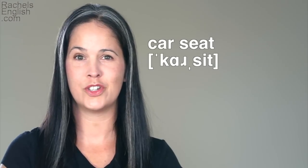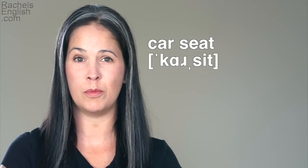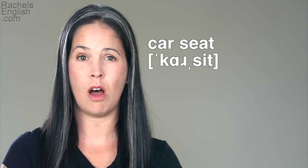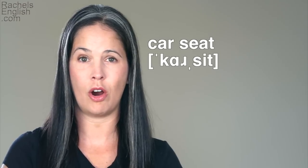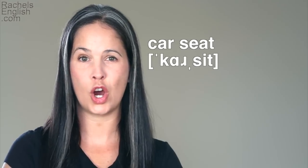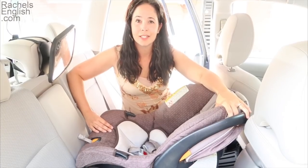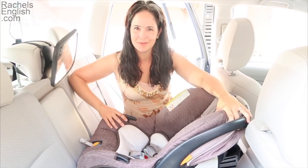And here is the car seat. Car seat. Just like park, you need to drop your jaw to get a good ah vowel before the R. Car, car seat. Say that with me. Car seat. And here is the car seat.